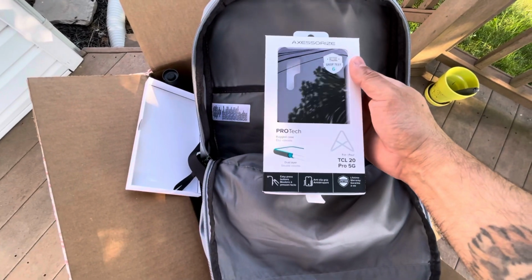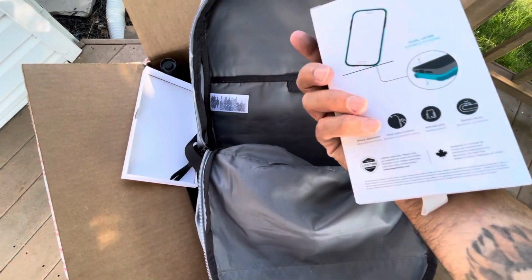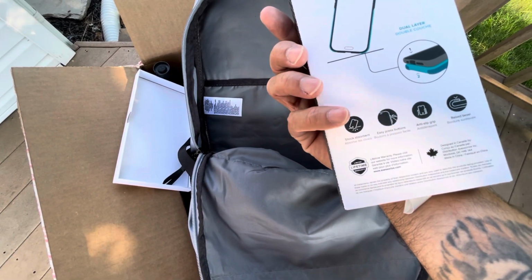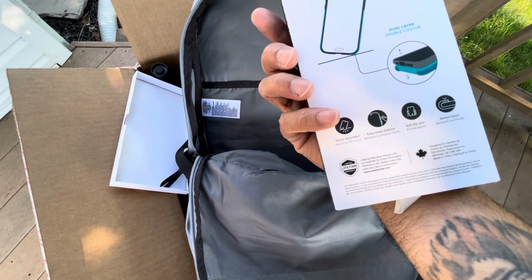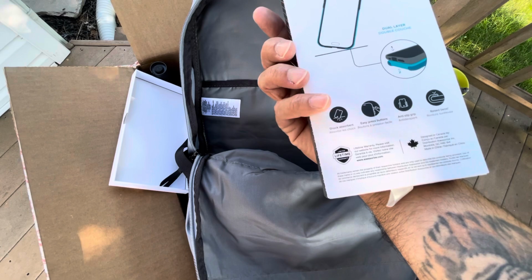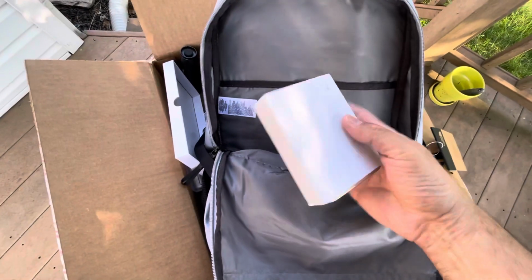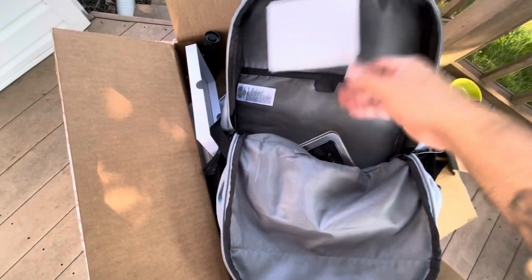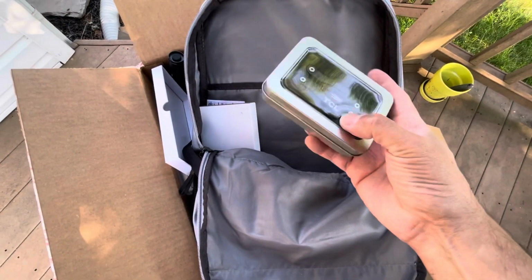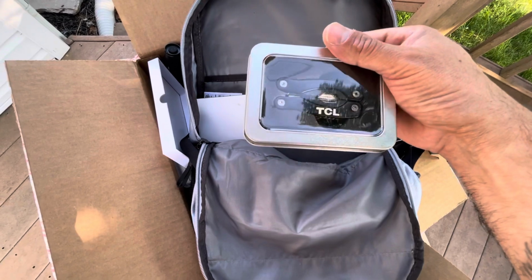And then we have, what is this? Accessorize case for the TCL 20 Pro 5G, dual layer, double coach. Very nice. Appreciate that. And then we have more stuff still. What is this? Oh, we have a TCL. Is this a utility knife? Utility knife on deck? Wow.